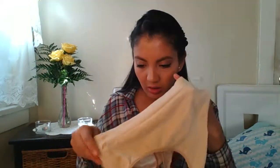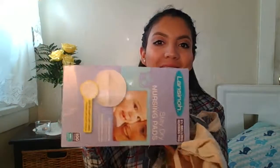I also have a top. It's like a tank top, and it's black. And it has the same strap. It's a nursing bra tank top, and then I just unclip it and I wear that throughout the day sometimes. This one faded away with the wash, so I can't tell you guys what brand this one is. But yeah, lifesavers. These are a must-have throughout your breastfeeding career. Alright, let me set these aside.